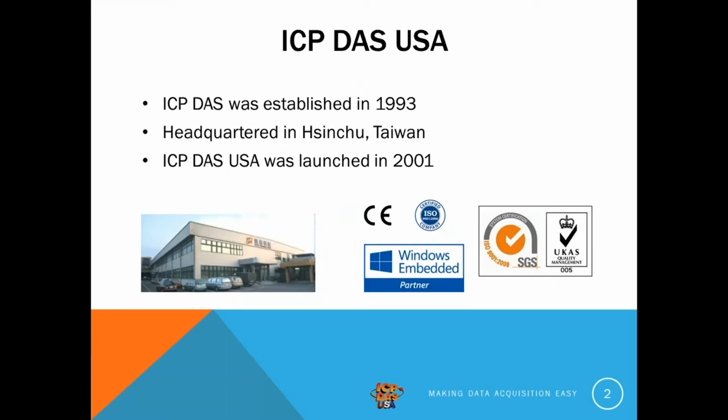ICP DAS was established in 1993. Our headquarters is in Hsinchu, Taiwan, and ICP DAS USA was launched in 2001 to support the North and South American markets. Our products are CE certified, and our company is a Windows embedded partner, and we are also ISO.